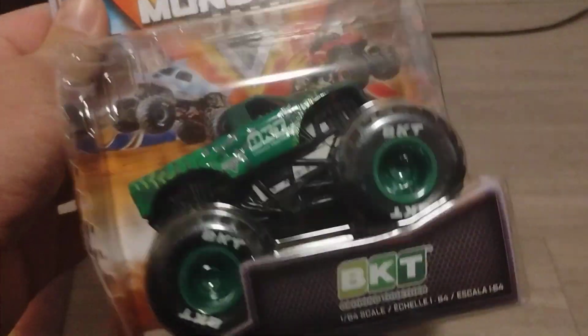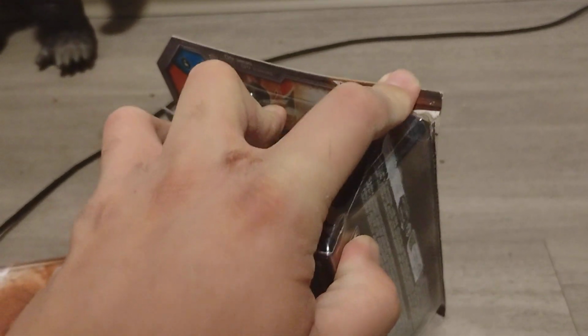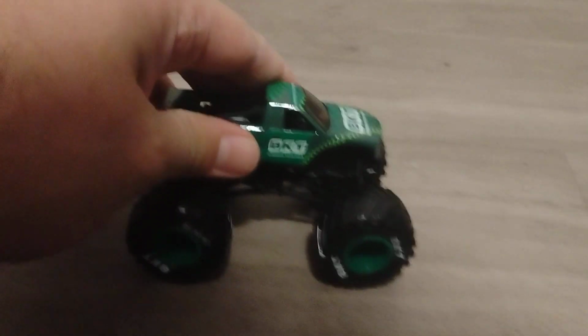There's, guys, BKT. Now, if I can open this, it's going to be easy like the other one. I don't think it is. No. The other one opens so easily. I don't know why. Here it is.